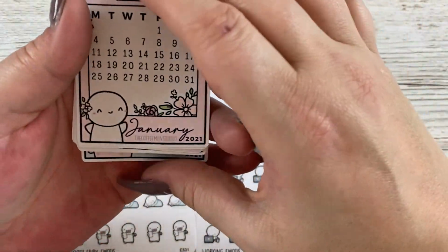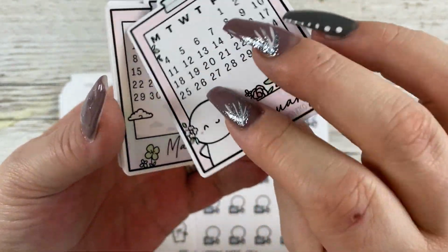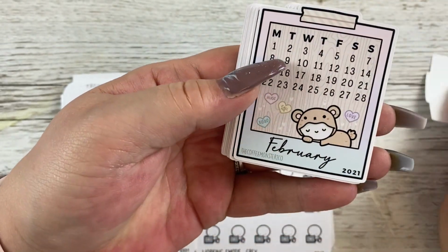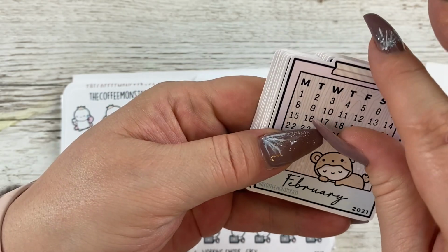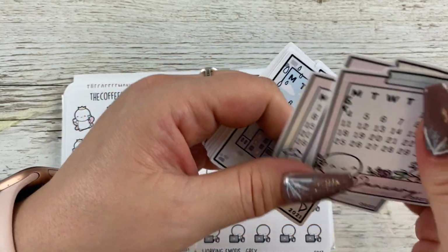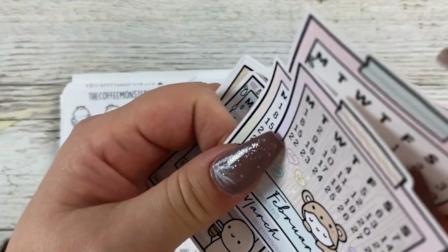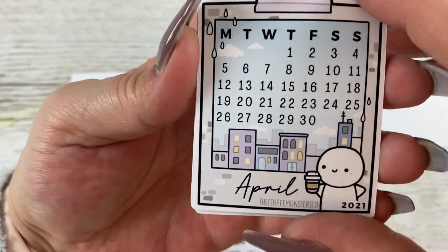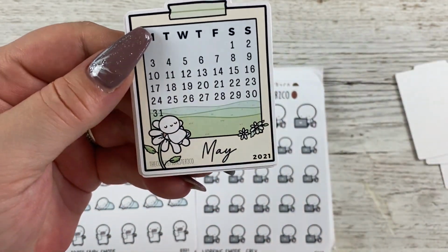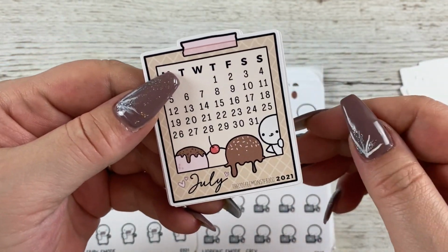And I also ordered all the monthlies for 2021. These are die cuts. So this is January's monthly, February, March. Well, let me have another look at February because it's a perfect, look at that, perfect rectangle. So March, then we've got April, May, June, July.